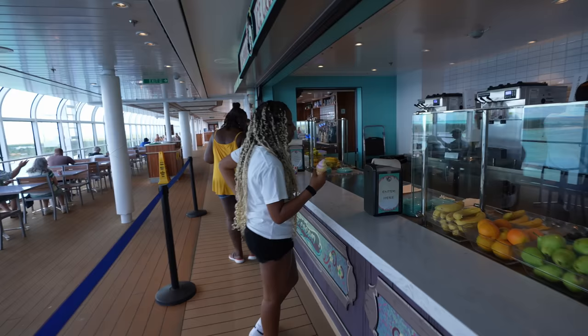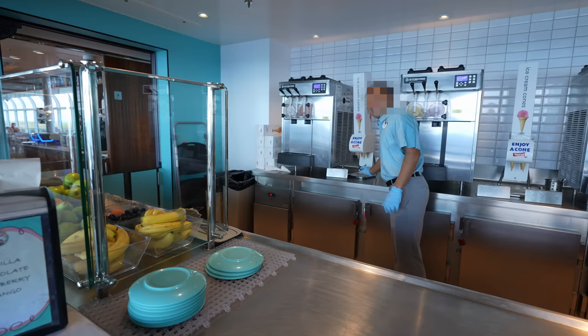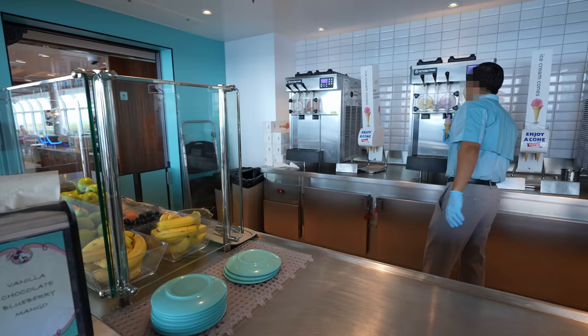Ooh, what is that? Blueberry? Yeah, blueberry and mangoes. Can you give me blueberry, please? I've never had blueberry. I've heard they have blueberry before. I've never been able to see it. Here we are. It's Coronation Day. I thought it was a dream. Oh, wow. But look at that. Wow, it's the color of figments. Never mind. So this is really blueberry.